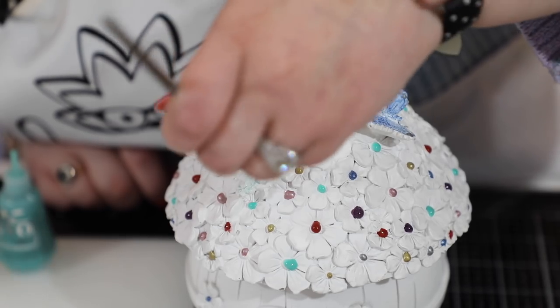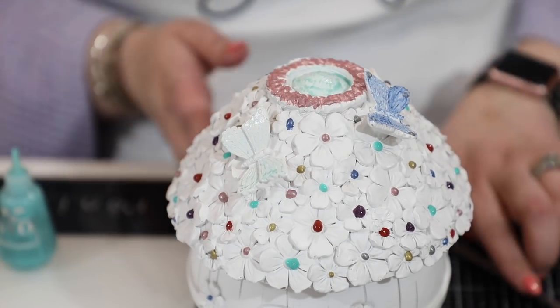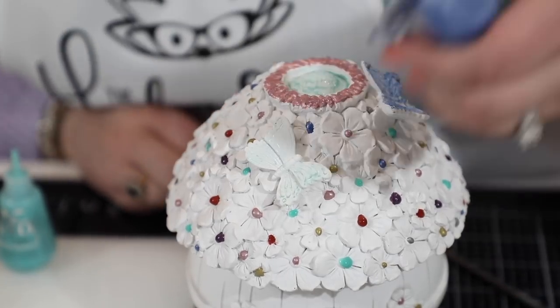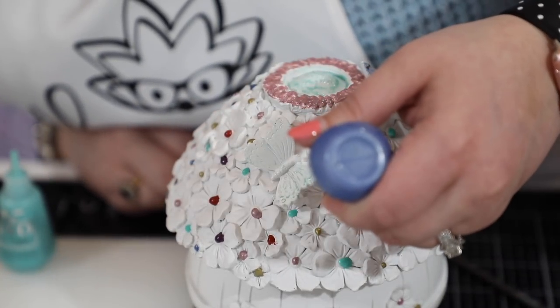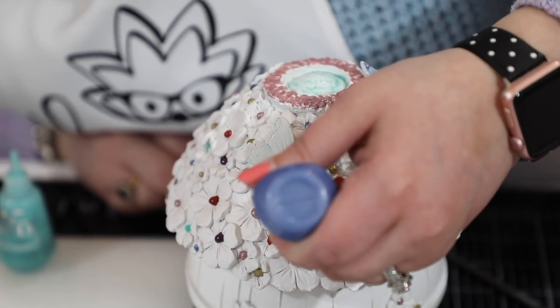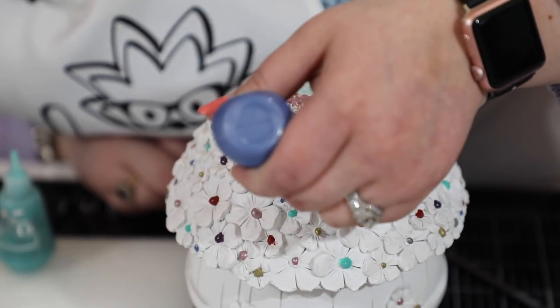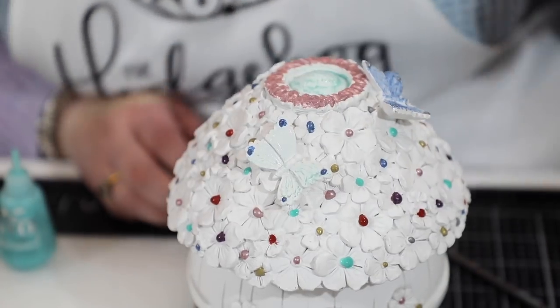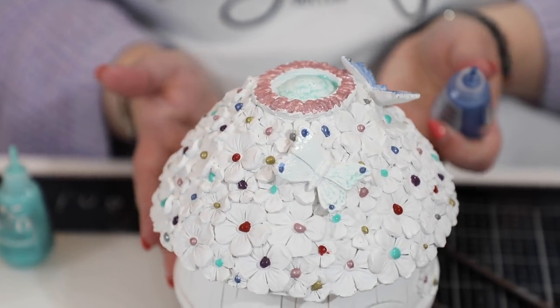So you can go light, you can go dark. Obviously, the more you put on, the darker it's going to become. You can see there I have this one, and then I can reverse those colours. And I'm just going to add those dots in. So you can see I've added those details into my butterfly.